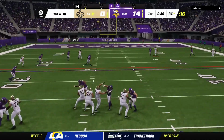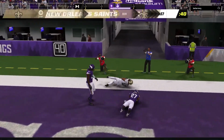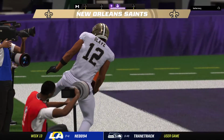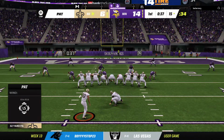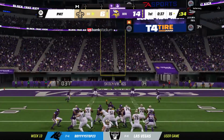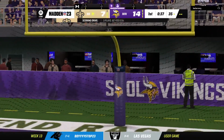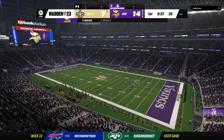Back to throw now on first down. He lets this one fly toward the back of the end zone. That is caught by Olave. Touchdown, New Orleans. A great effort there. 34 yards. And the Saints have cut it back within a score. Point after, right down the middle. And that'll make our score 14-7.